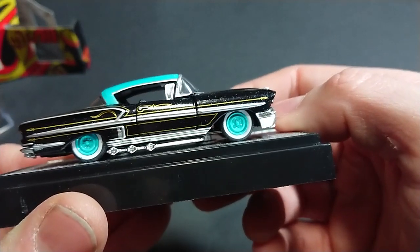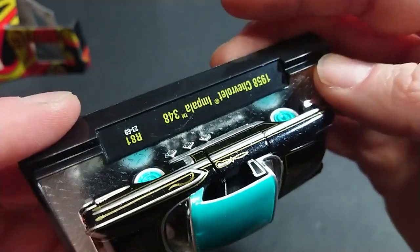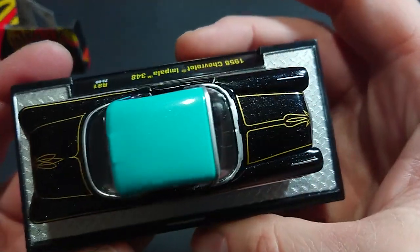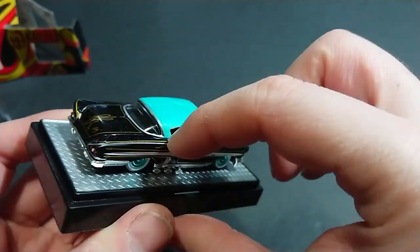I don't see where the gas cap is. I don't know how important that is to people. Perhaps I'm just not seeing it. Anyway, no chips, no dents. Nice and easy to see into the cabin. Cabin is nice and plain.